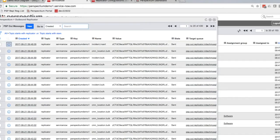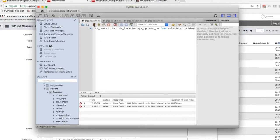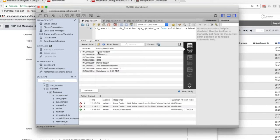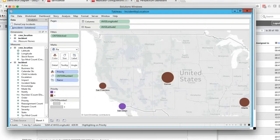It looks very similar to the way you saw the bulk share messages. I've got a header up at the top. I've encrypted the values here. Okay, and so within my SQL Workbench, I've got the ability to view my incidents. There's my Texas incident, and more importantly, now my report can utilize this, and I can have this in real time. So this can continually send the data over.